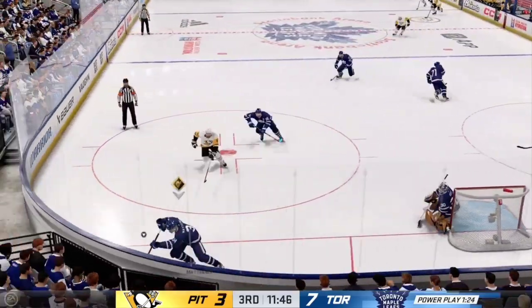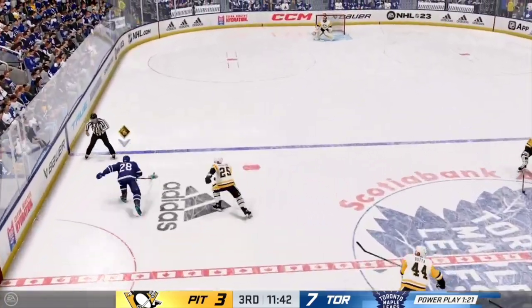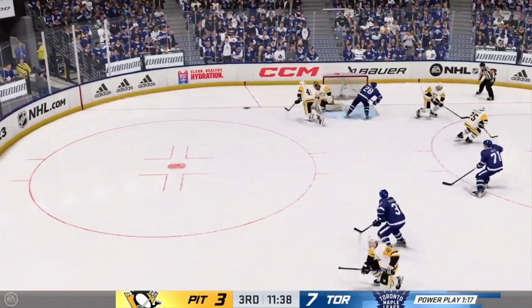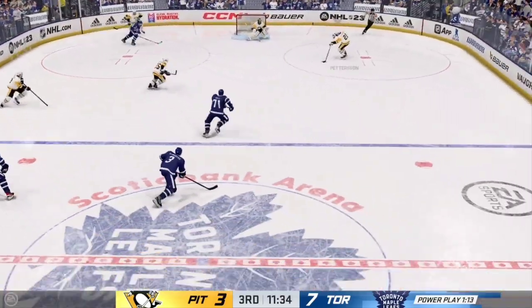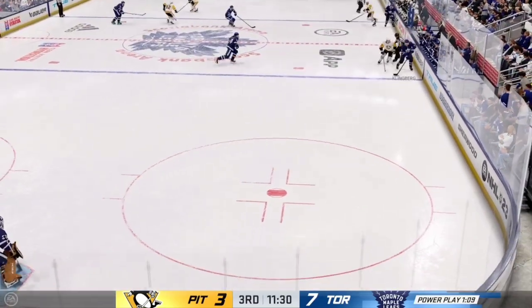Here we go, pucks in deep. From the left wing, takes the feed. To the low slot. Denies him in close. Man, he's got great wheels. He gets outside and gets a lane to the net. You're not slowing him down. Good save by the goalie at the end of the play.